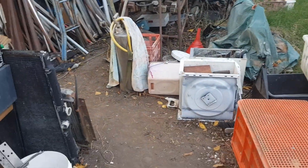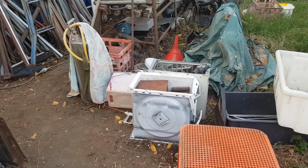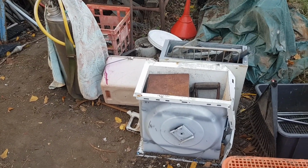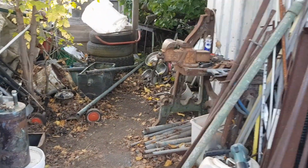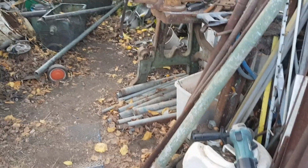This area I did have clean, but then again it's kind of a bit of a work area now, so I've been filling old microwave bodies with pressing steel, and that stack's getting larger down the back. My area here where this vise is, I've been doing a lot of cutting. I've got the grinder out.